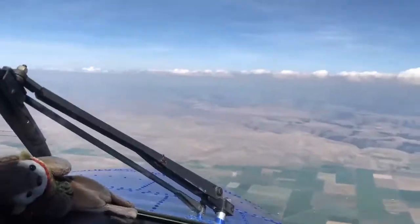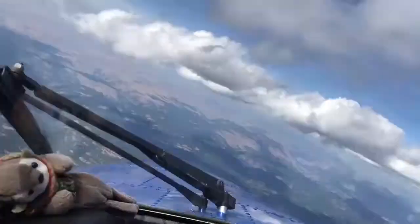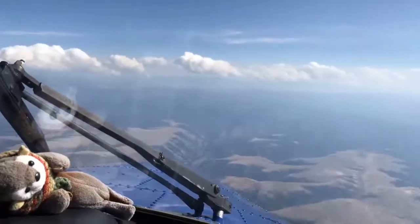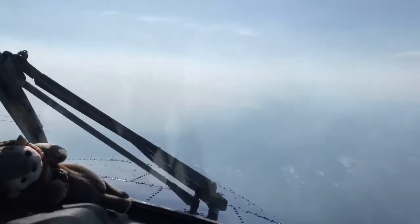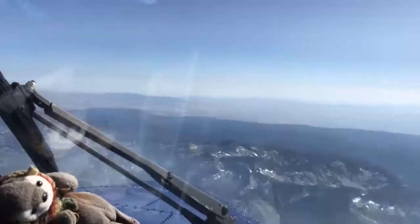Here's a time-lapse video of one of our NOAA twin otters sampling air quality over a wildfire. This is a time-lapse video of one of our twin otters flying the same snow survey line in the fall and in the winter to measure the snow-water equivalent.